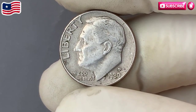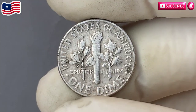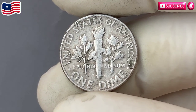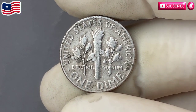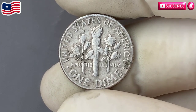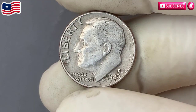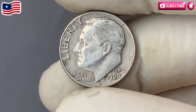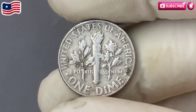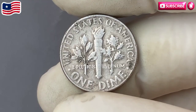today. The 1980 dime is part of the Roosevelt series, a design that has graced American dimes since 1946, honoring President Franklin D. Roosevelt. The obverse features a dignified portrait of Roosevelt, a symbol of leadership and perseverance, while the reverse showcases a torch flanked by olive and oak branches, representing liberty, peace, and strength. Though the design remained consistent over the decades, certain years and mint marks carry special significance due to rarity and condition, and 1980D is one such example.